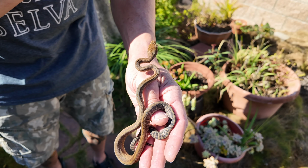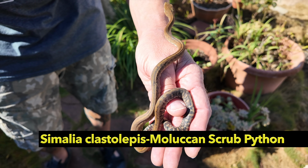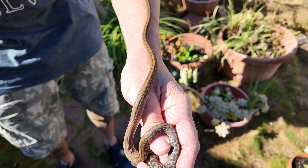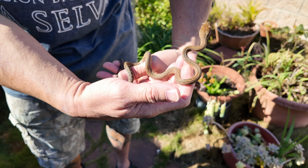5 import shipments in 5 months. Let's see what stayed behind and made the cut as Dan's keepers. So this is one of the all-stars from this summer's shipments, a baby Clastolepis. It is striped and it should be xanthic when it starts to color up fully.